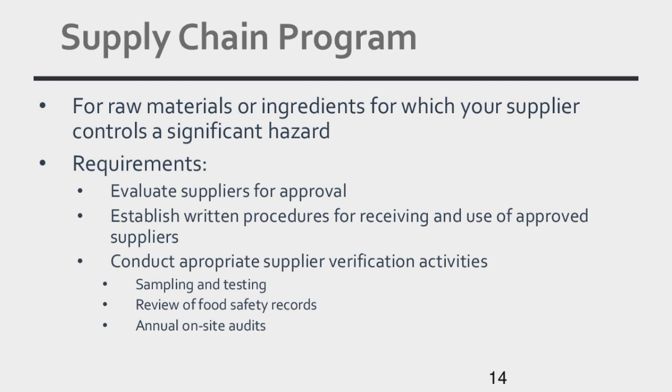You must establish written procedures for receiving and use of approved suppliers. By having a list of your approved suppliers, let's say your warehouse employee can ensure that the food they receive is from the approved supplier. And you also could include within the receiving a verification step to ensure that the food is safe and that the control applied by your supplier was effective. So you could conduct periodic sampling and testing, or you could do it for every lot. You could review their food safety records for those preventive controls, and you could conduct annual on-site audits to make sure that their facility and their food safety practices are adequate.